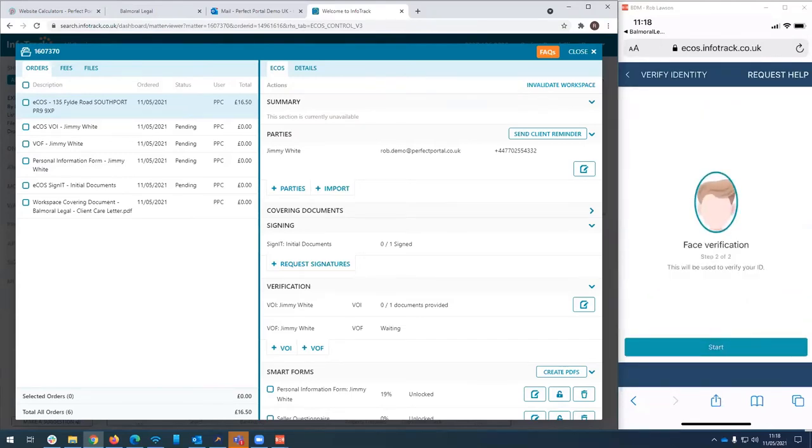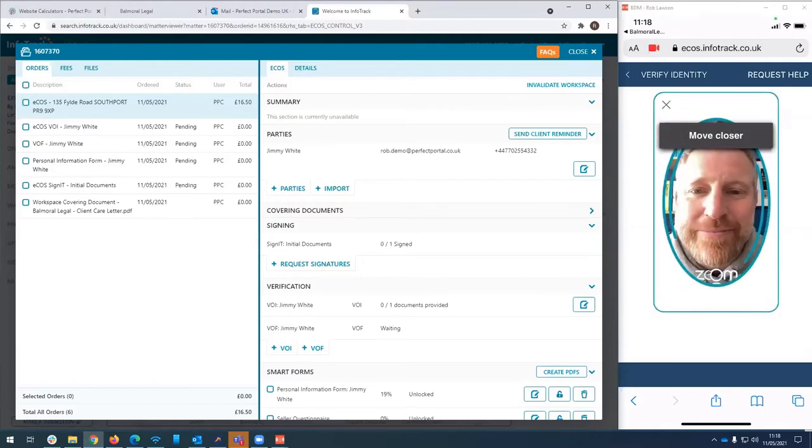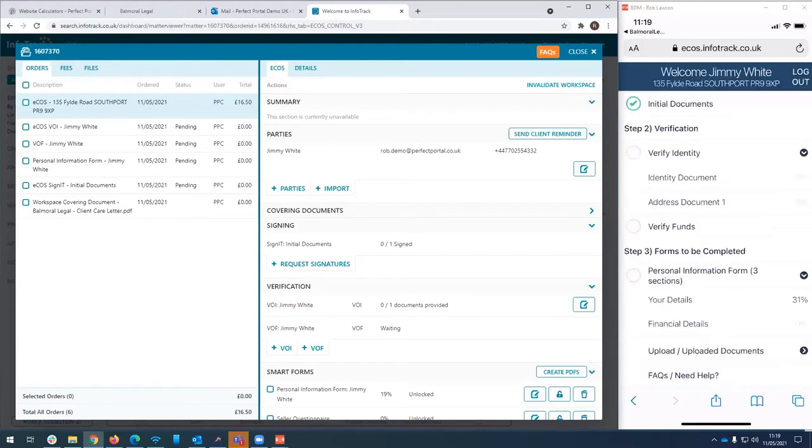And now this is where it does the live video biometric test. So I'll get to say hello to you all here when you see me through this window. There we go. Analyzing the biometric data. That's been a success. It'll now just check the ID through here. There we go. All complete. And we can bat on to, you know, verifying our address.